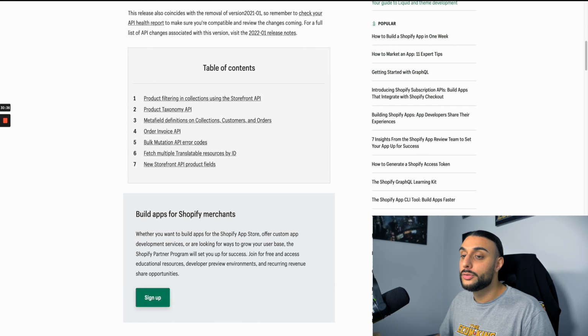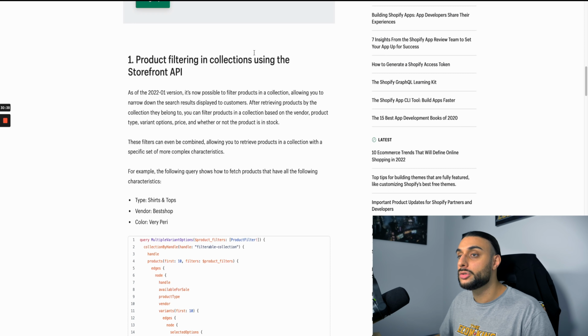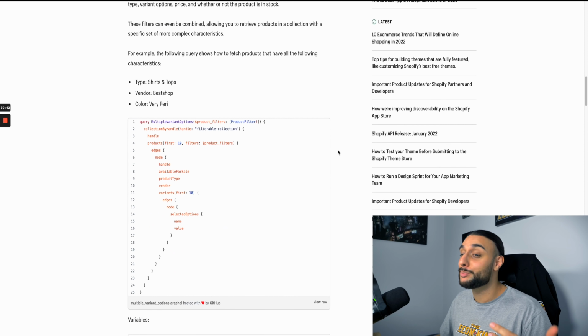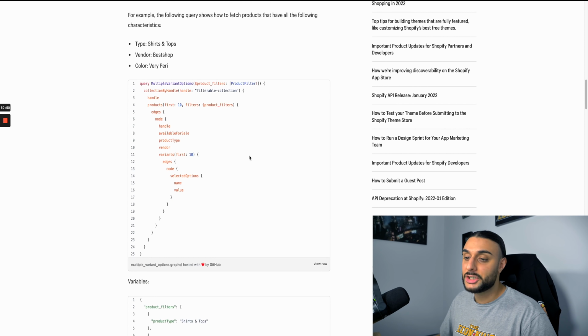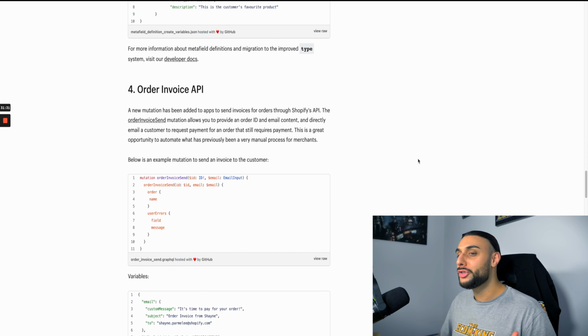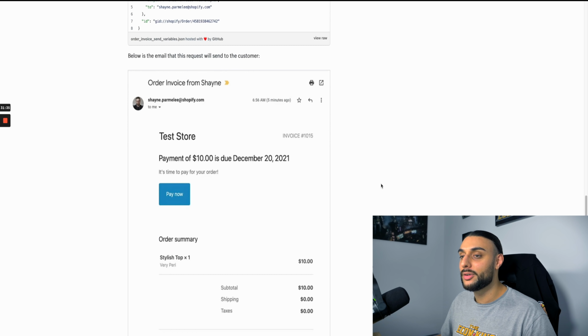And an example of what this can do for you is you can now do collections using Storefront API filtering, which is amazing. This is working back behind the scenes, so you can filter by type, shirts and tops, vendor, best shops, so you can sort it by different variations, which is so important. One of the new APIs that I'm really excited about is the Order Invoice API, and an example of how it will look is here.